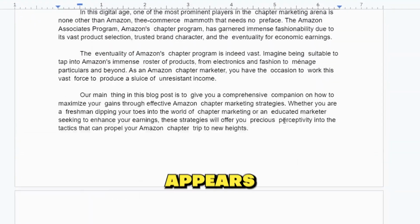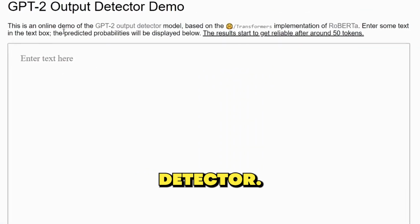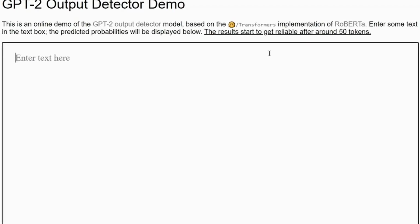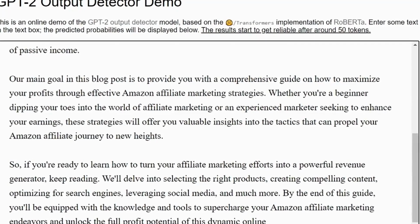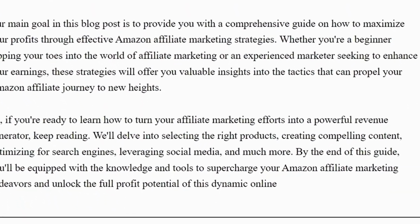To ensure your blog appears human-generated, you can use huggingface.co and AI Material Detector. Copy a few sentences from your blog, paste them into the text field on huggingface.co, and wait a few seconds for the program to assess the content. Aim for no less than 90% human-like substance to pass as authentically authored by humans.